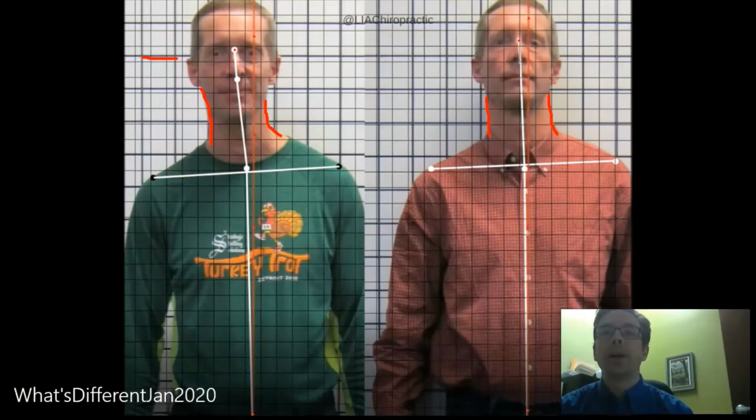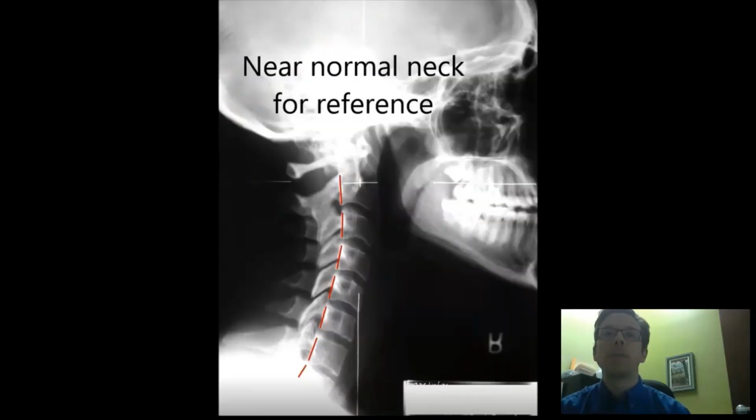So that is my commentary on what's happening here. We see an elevation in the shoulder, a shift of this translation of the neck. And by definition, with the shift of this head over here to this left this much, he does have reduced range of motion. And that will lead to degeneration. So we'd like to reverse some of that process, or at least stop it.